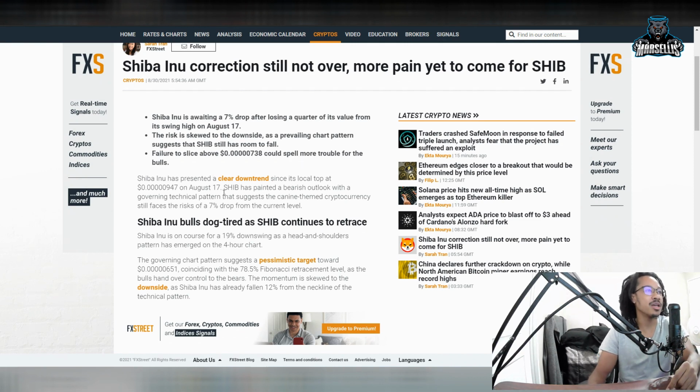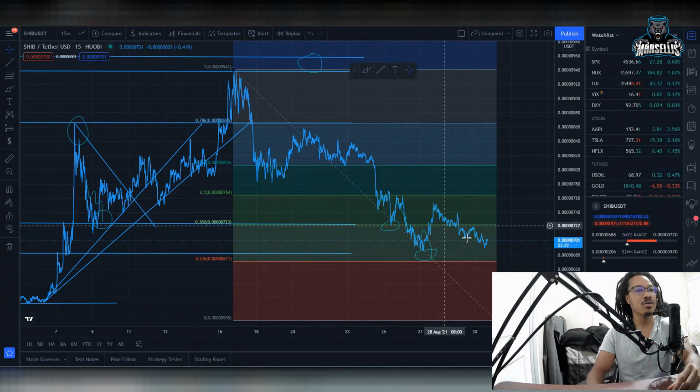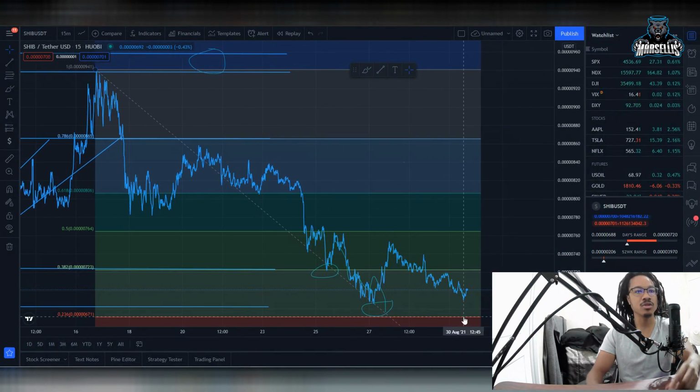Shiba Inu has presented a clear downtrend since its local top at the 100,000th place of 947 on August 17th. SHIB has painted a bearish outlook with a governing technical pattern that suggests the K9-themed cryptocurrency still faces the risk of a 7% drop from the current level. The 7% drop would bring us down to the 672 area, which is the 100,000th of 672. That would be a very red area for us, bringing us down to the Fibonacci retracement level of 0.236. If we do go all the way down there, that would be 7% down. So that's what they're talking about.